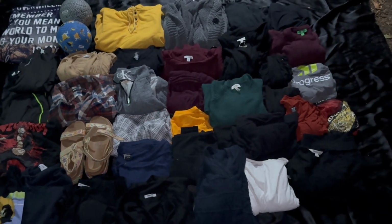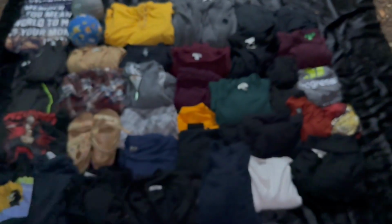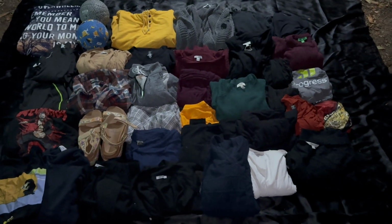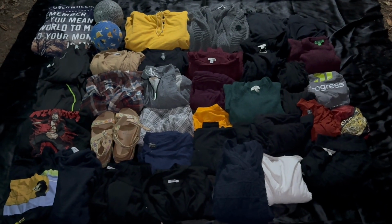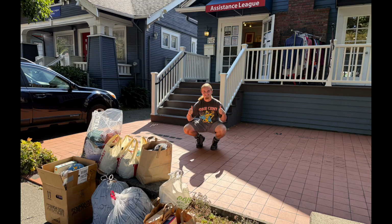Wow, 2.5 minutes to go that fast. Most of the stuff you see here, in fact, literally, I think every single thing you see here, I'm gonna put right back in a bag to go to the Assistance League of Seattle.